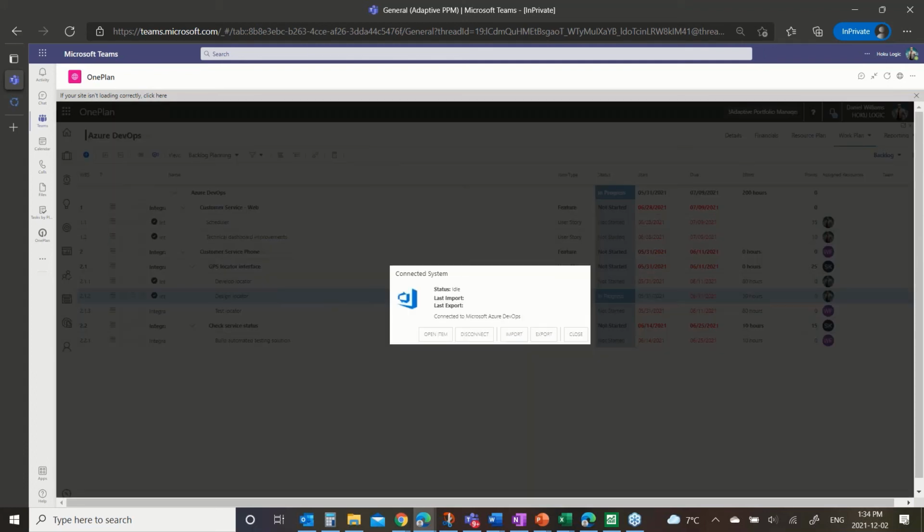Now, let's dive deeper into that connection. So I'm going to click on this connected system, and you'll see here, this was brought in recently. It was brought in just the other day. I could open up that whole project. I could disconnect. Let's say the project's done, or we don't want to connect it anymore.